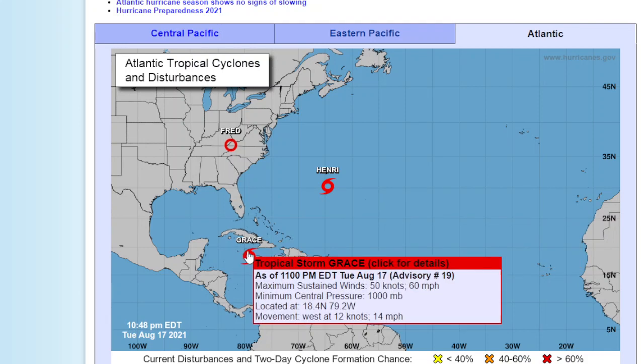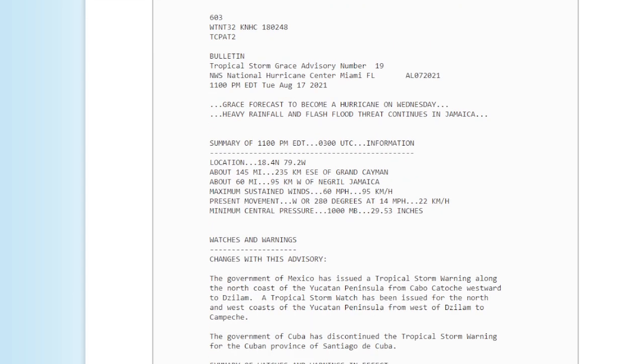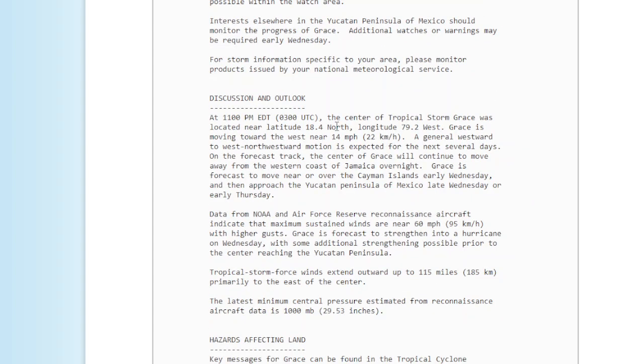All right, so let's start with Grace. And here is the latest public advisory on Tropical Storm Grace, as of 11 p.m. tonight, its location 18.4 north, 79.2 west, about 145 miles east-southeast of Grand Cayman, and about 60 miles west of Negril in Jamaica. Maximum sustained wind 60 miles an hour, moving west at 14 miles an hour. Minimum central pressure 1,000 millibars or 29.53 inches. And this is going to enter the Gulf. And when it enters the Gulf, it probably will strengthen.